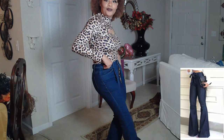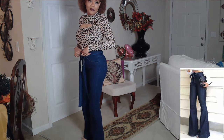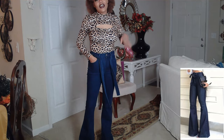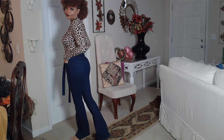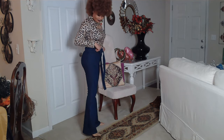Now, let's take a look at the jeans. These are bell bottoms, okay? Bell bottom jeans. I love bell bottom jeans. I always felt like bell bottom jeans just had a nice fit on me. And I got nothing against skinny jeans, but if it all boils down to it, I always preferred my bell bottom jeans more over skinny jeans. Here's a look. I like it. What you think?